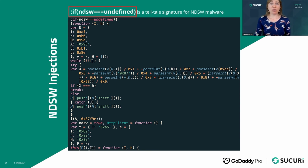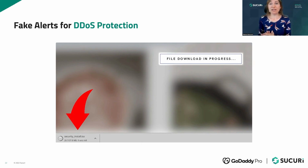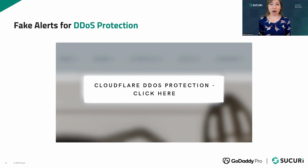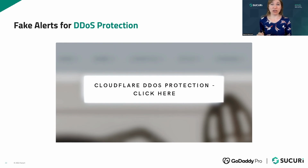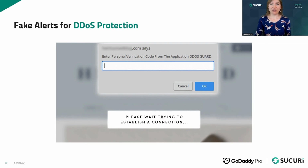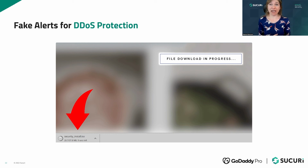And yet another notable malware injection campaign that was reported by Ben Martin was found targeting WordPress websites to serve fake DDoS notifications like this one. Victims see a dialog appear on the screen, prompting them to click for DDoS protection. And since these types of browser checks are so common, a lot of users might not even think twice before clicking the prompt to access the website. And the reality is that clicking on this malicious notification actually initiates a download for a file directly onto the victim's computer. And that's then followed by a prompt to open the file and enter a verification to access the site.